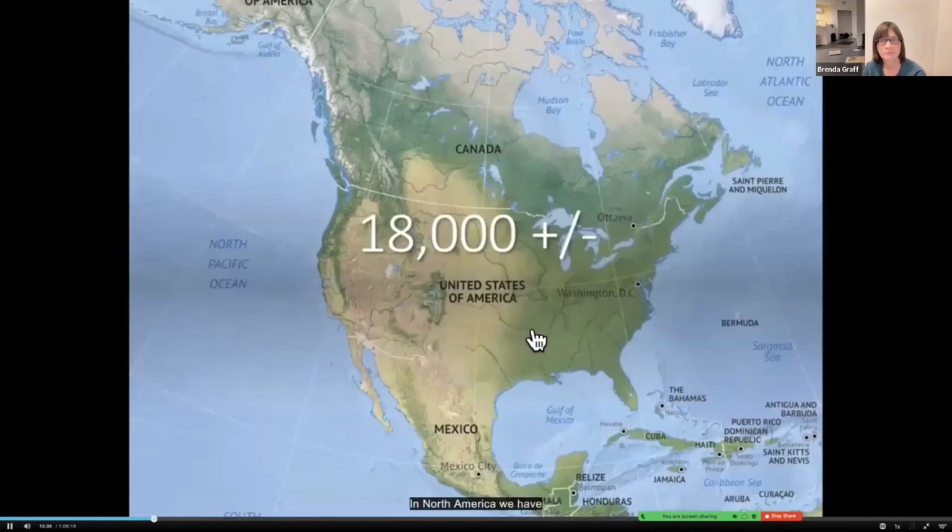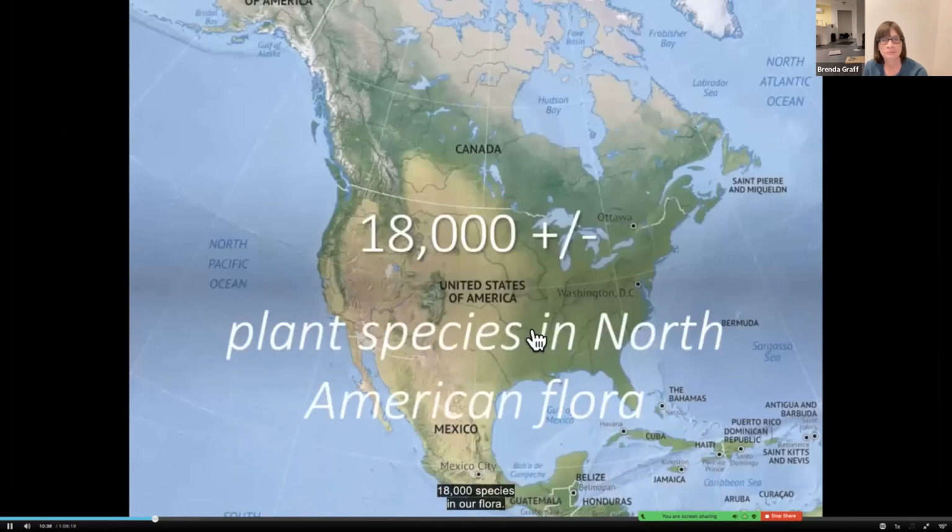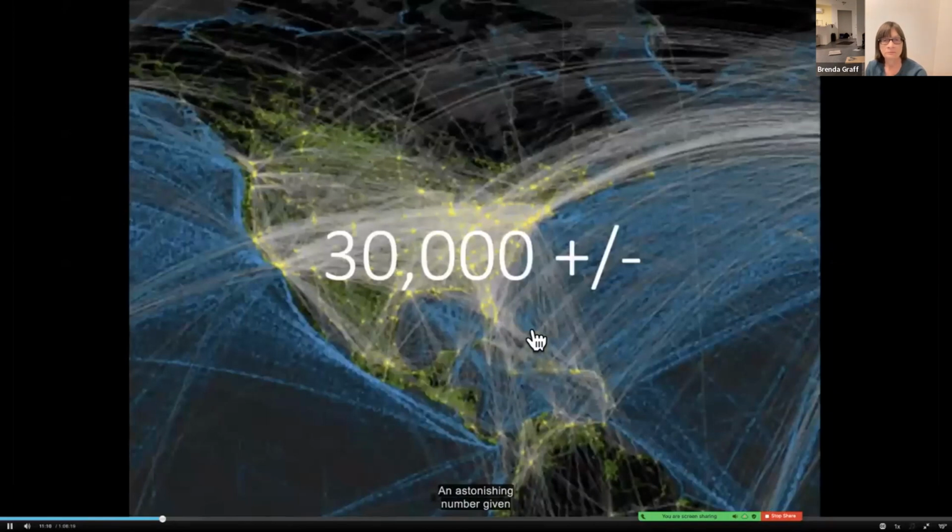In North America, we have 18,000 species in our flora. Now here I'm referring to just species that are reproducing in the wild without our help. I'm not referring to horticultural species, agricultural species, insofar as those stay in their place. But those that jump the fence and begin reproducing on their own out in the woods, in rivers and streams, those become naturalized. They're part of this list of 18,000 plus or minus species. An astonishing number, given the numbers I've shown you already.